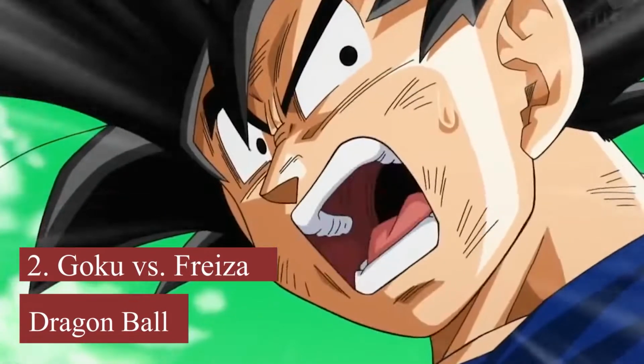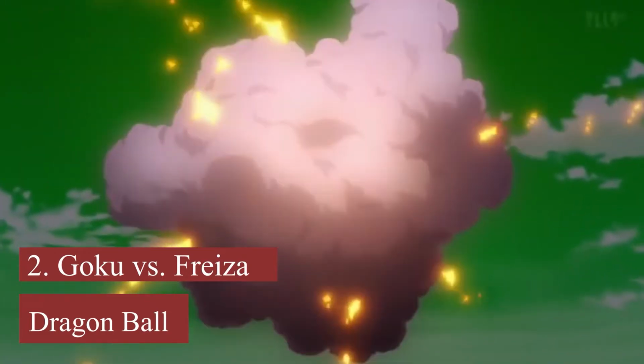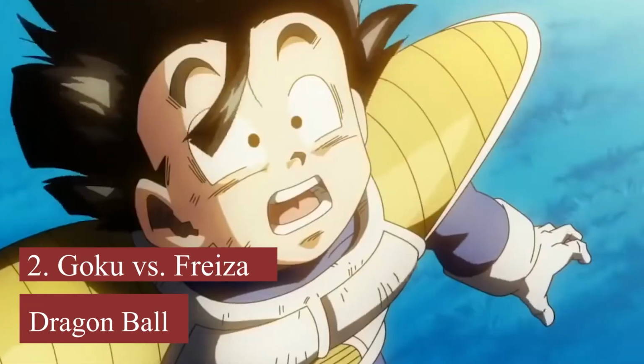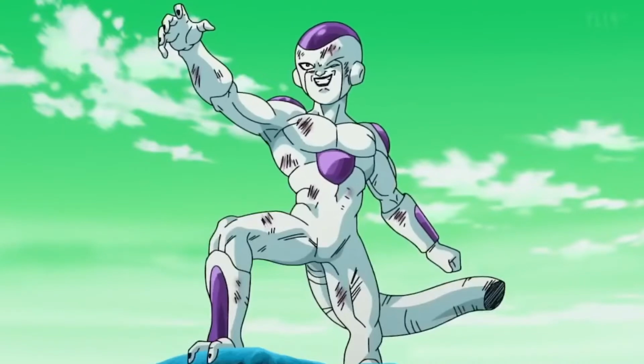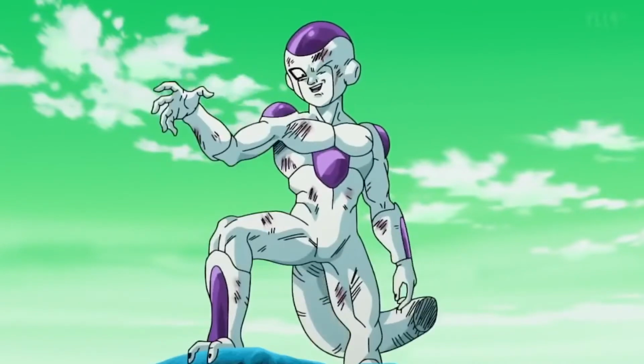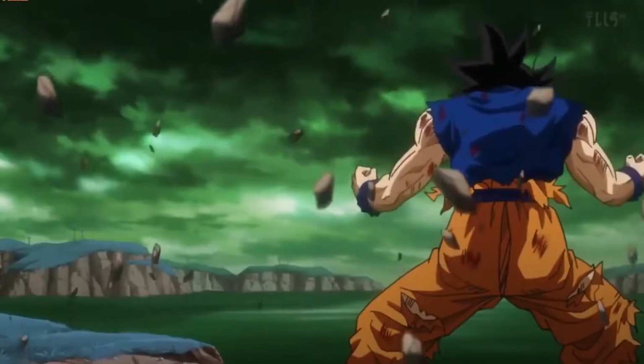Number 2. Goku vs Freiza from Dragon Ball Z. There was a lot of destruction in the Dragon Ball series, and not the small kind. I'm talking of planetary level destruction. Destroying planets is something that Freiza does pretty casually, as it is no skin off his nose if he ruins existence for billions of beings.